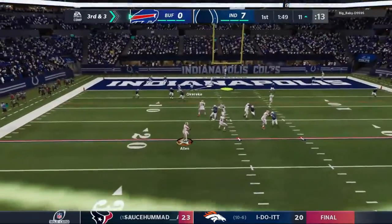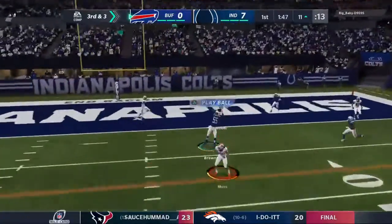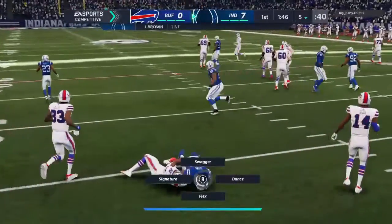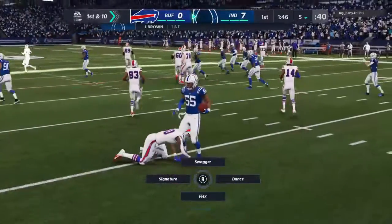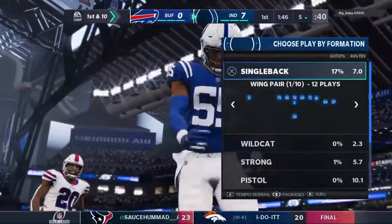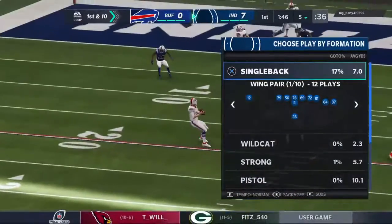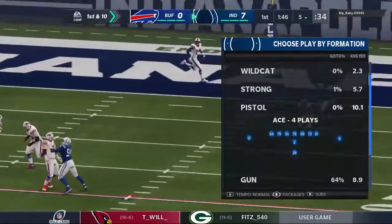Allen going to try and throw on 3rd down. Into heavy traffic, and it's intercepted. Picked off inside the 5. And a big turnover there as his guys will get the football back. No doubt a very disappointing end to what was a pretty strong opening drive.